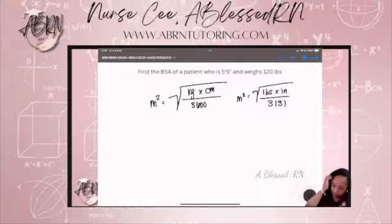Okay, let's do the US. So that's going to be our weight in pounds. So 120 pounds. Okay. And then our height we have to convert. So we know that we got 5 feet and 5 inches. So we need to convert all of it to inches, right?